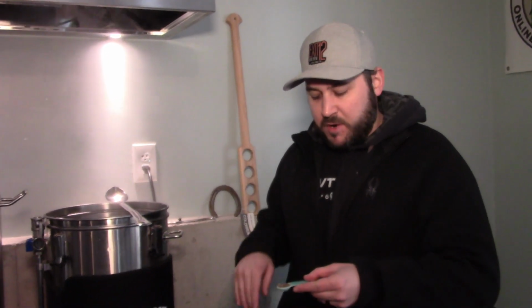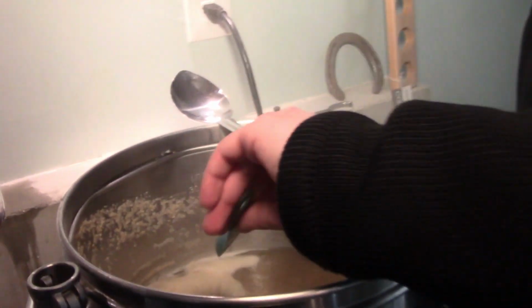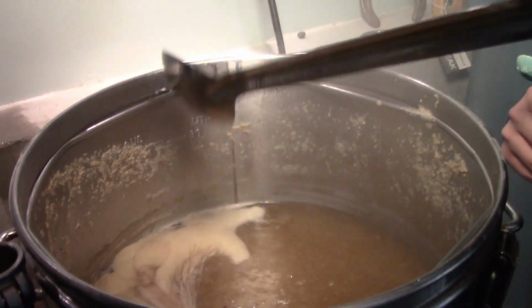All right, 10 minutes left in the boil. I'm gonna throw some Irish moss in there. Why we're doing Irish moss in a hazy IPA is I want to drop all that hop matter, all those particulates, out of the beer before it gets into the keg. That way it doesn't mess with the finished product. So Irish moss going in.